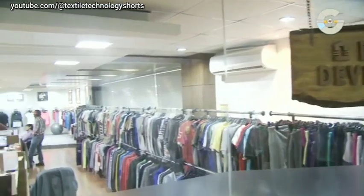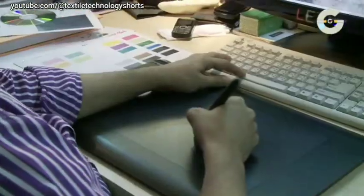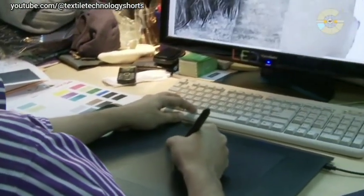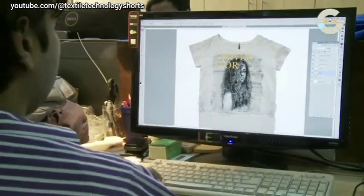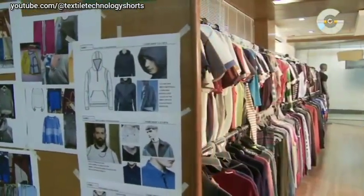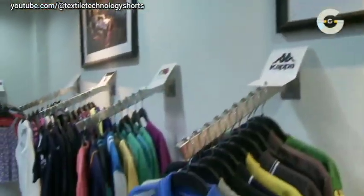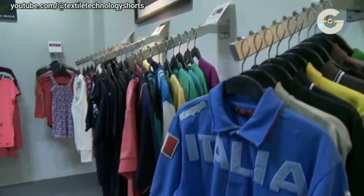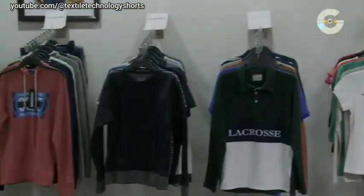GMS has an in-house design and development team of talented designers who will work with you to create an outfit that will not only meet your needs with outstanding functionality but will also turn heads in the process. GMS has ergonomically designed cutting, sewing and finishing floors and a full-fledged sample room for sample and product development.